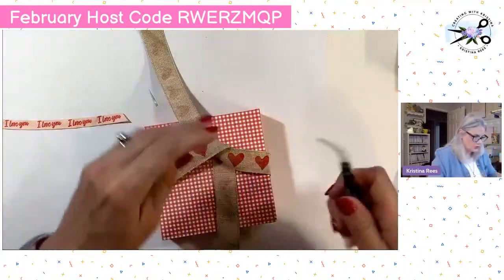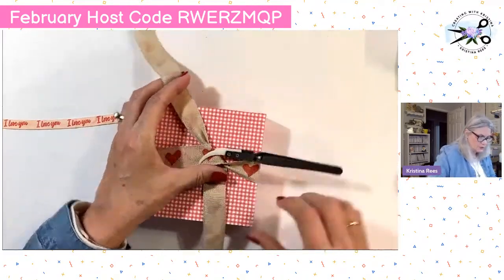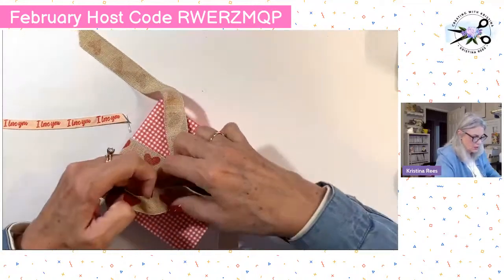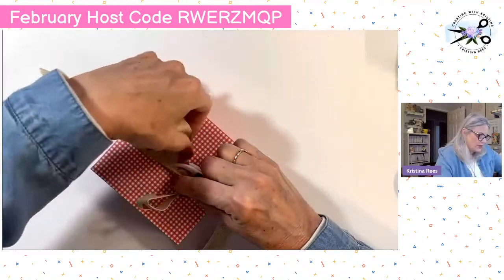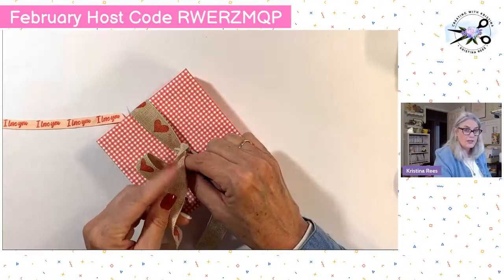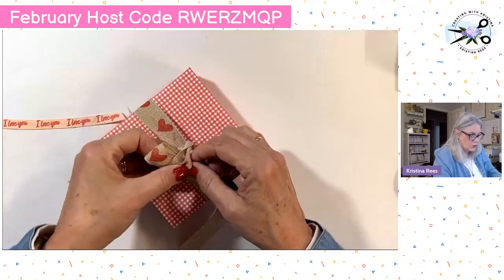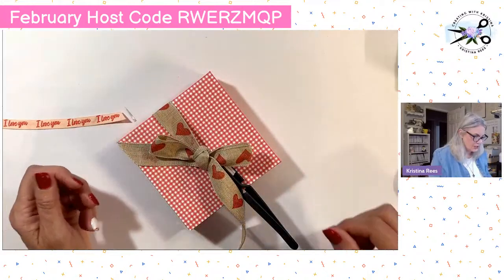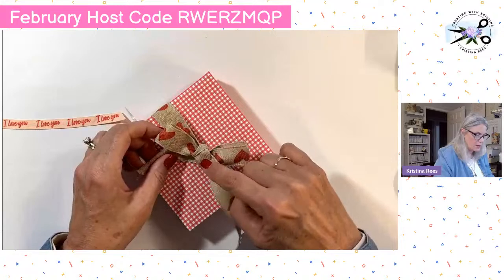Get some clamping tweezers if you need some help tying your bow. Okay, and just use that. And now see how your loop has the hearts on it? Okay, and then this one, you'll want to twist it though. The non-stamped side will be on top because when you tuck it through, the heart side will come through. All right, did you get that? You will wrap it so that the non-stamped side will be on top and then when you tuck it through.